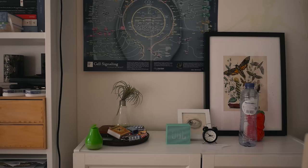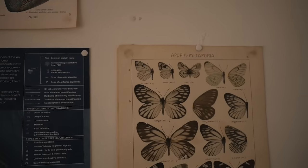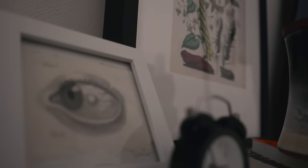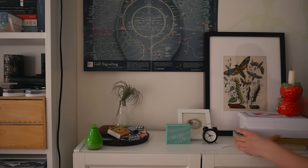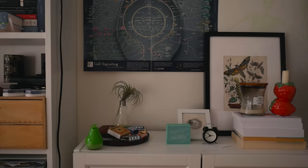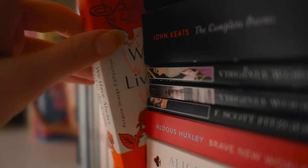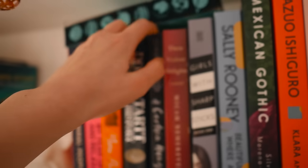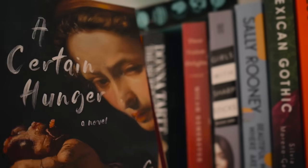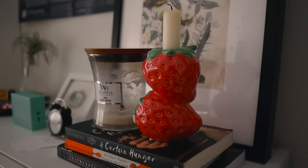First off, I wanted to add some books to this little corner full of vintage biology prints that I like to collect. At first I tried adding the pile of Lent books here, but very quickly decided that this probably wouldn't be the best place for them. So I took this opportunity to make some more space on my shelves by taking out some biology related novels and displaying them here. And they also made a really great stand for my candles.